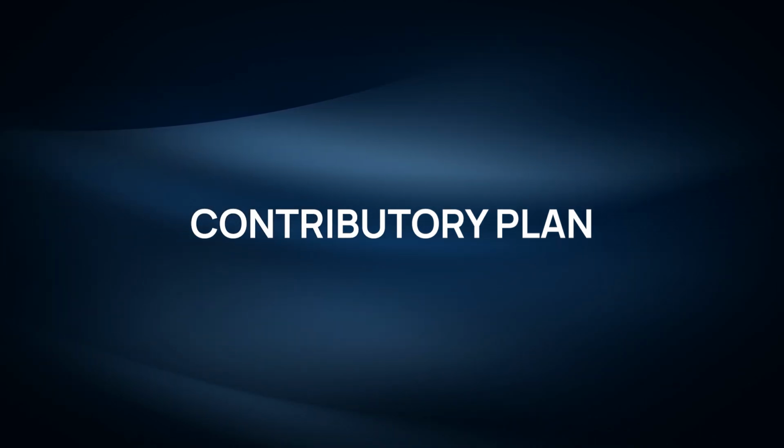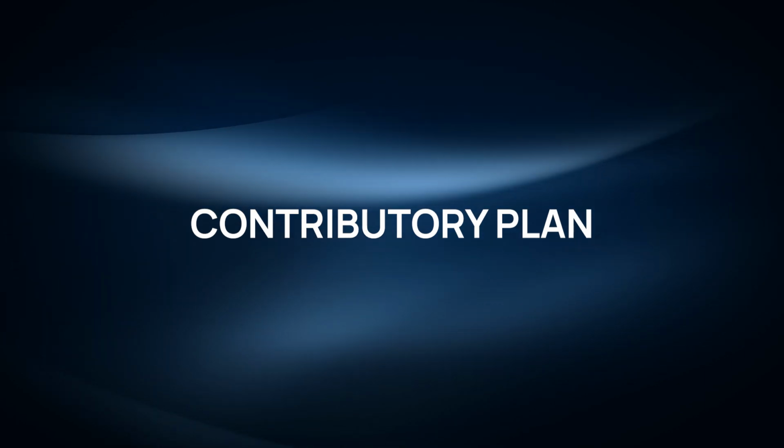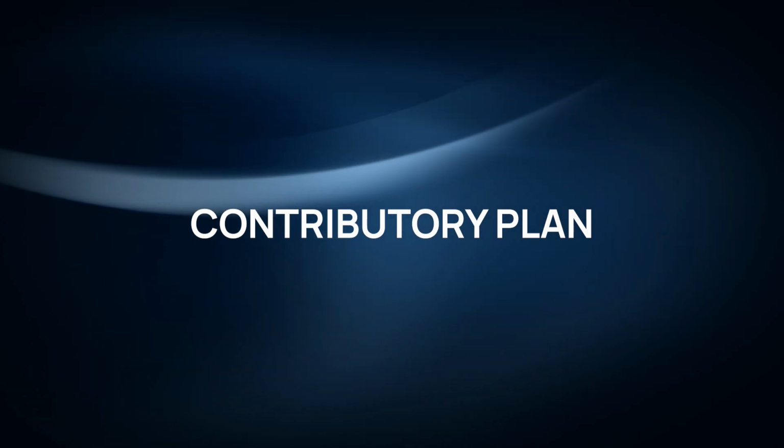The contributory approach helps share the financial responsibility between both parties, often allowing employees to access insurance coverage that they might not be able to afford on their own.